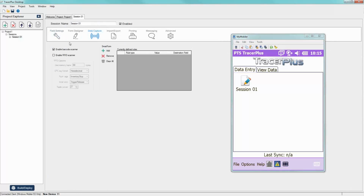And by default, you'll see that, actually new to version 8, we moved the scanning functionality to be set at a session level. Before, it was global, where it would affect all sessions enabled. We now put that at a session level, so now you can enable or disable barcode scanning or RFID at a particular session level. This would also allow you to set different aspects of the RFID per session.